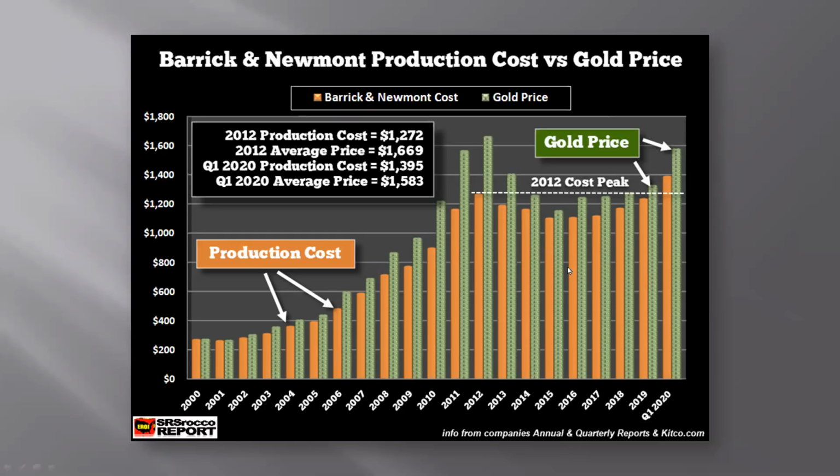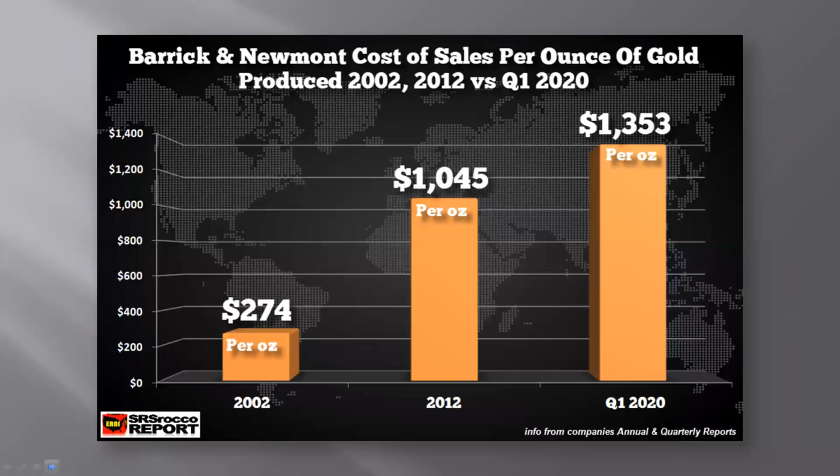So again, these analysts do not understand that the cost now to produce gold is so much higher. We're never going to go back to this period of time when the price was much lower due to the lower production cost. And in these last few charts, we can clearly see Barrick and Newmont's cost of sales per ounce of gold for these different years. And all I did is took all the cost of sales and divided it by how many ounces they produced. It was $274 an ounce in 2002. It was $1,045 in 2012, and now it's $1,353. So we could clearly see the cost of sales are going higher.